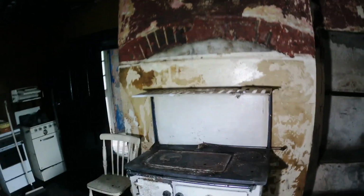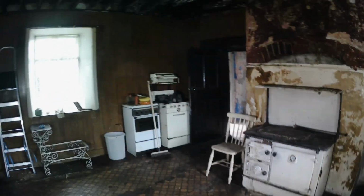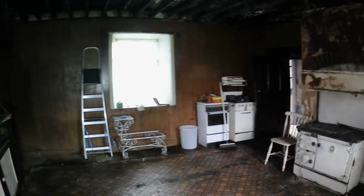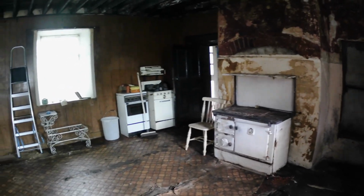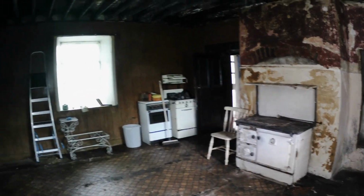And there's about 12 layers of wallpaper. Yeah, 12 layers at least. But it does look a lot better if we stand back right in the corner. It's a huge space. It is a huge kitchen and dining room. You can see why they would have always spent their time in here.